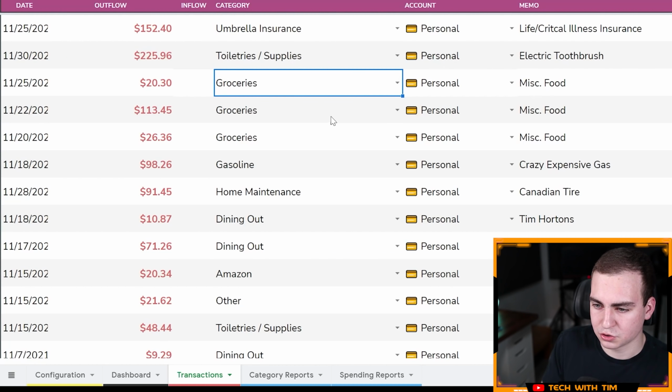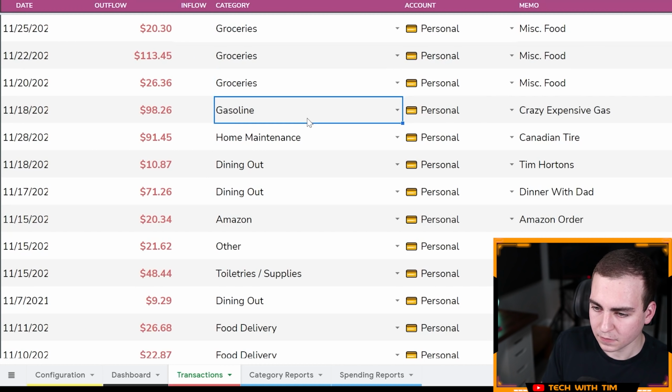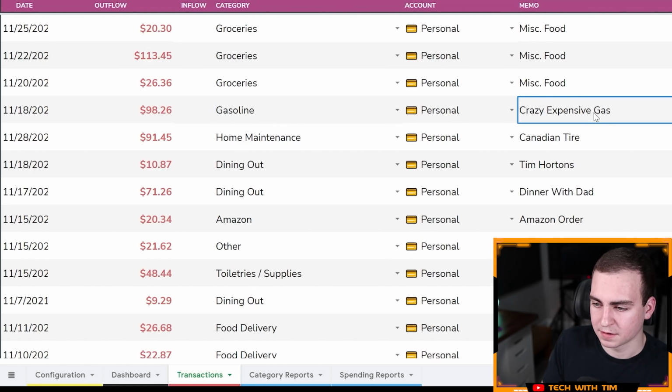Continuing, I have some groceries, so just random miscellaneous food costs here. I don't know why they're all split up. I must have gone to a few different places, but spent, I don't know, like $160 on groceries. And I need to buy some extra stuff other than the meal plans because the meal plans don't have snacks and lunches and all the other things that you need. Okay, then we had gasoline for $98. Now, it is so expensive to fill up my tank now. It cost me almost $110 to fill up my gas tank, and I think it's like a 70-liter tank, so that's why I labeled it crazy expensive gas.